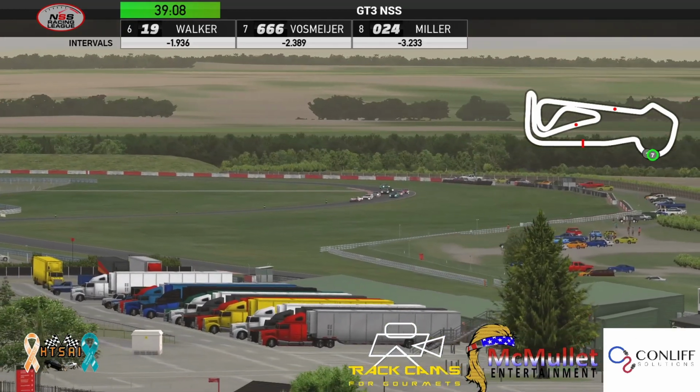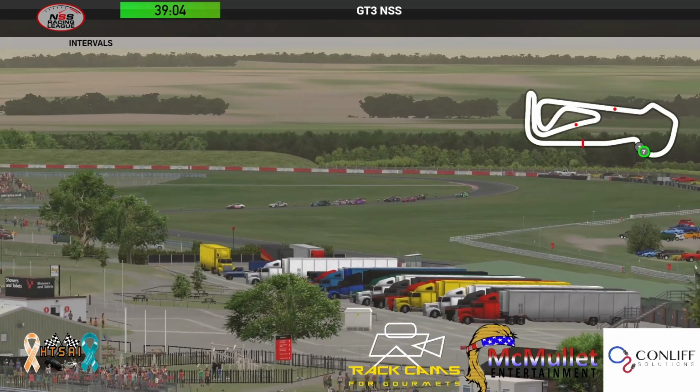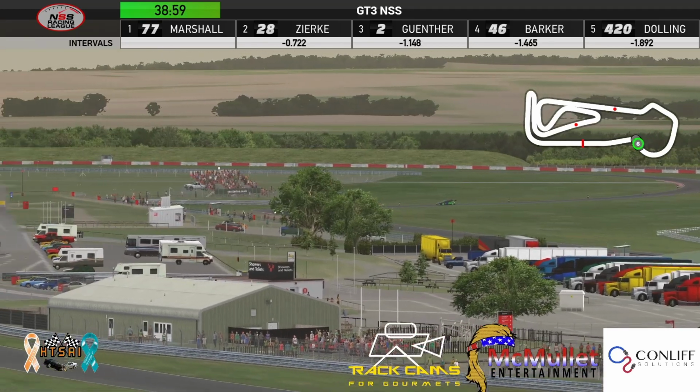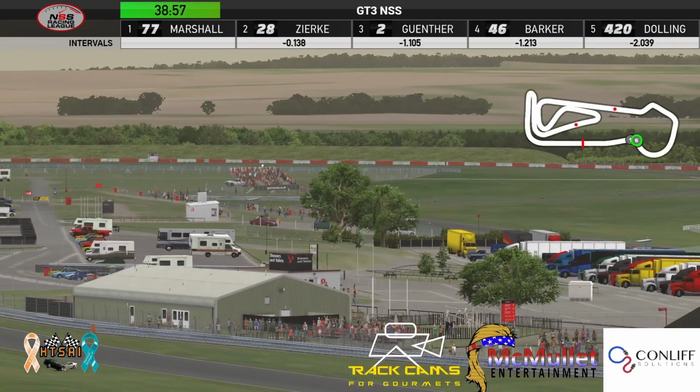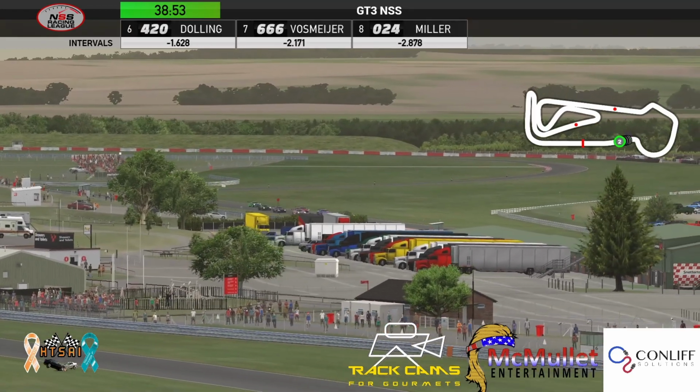Harry Volsmere, getting his first win of the season, will start back in 7th place. And what a great run Harry had. Despite an off track, he manages to hold onto the car, and man, what a save by Harry Volsmere.